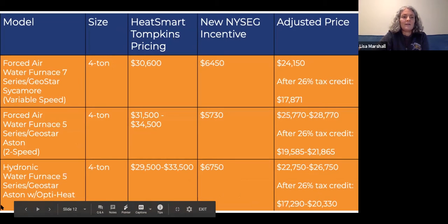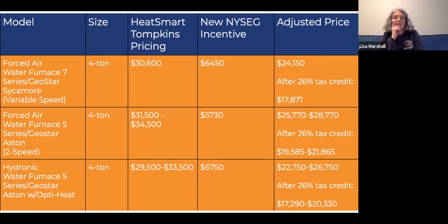So here's a little price comparison. These are all the same size 4-ton systems, which I think is the same as the last house I showed you. And this is showing some of the technology that's available through the HeatSmart program. So we have a forced air variable speed unit, a forced air 2-speed unit, and a hydronic unit on the bottom here. And you can see these are some of the quoted prices from our HeatSmart Tompkins installers.